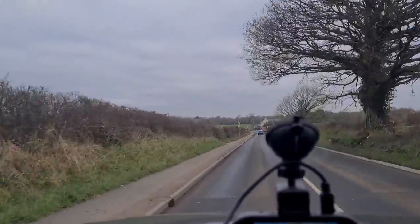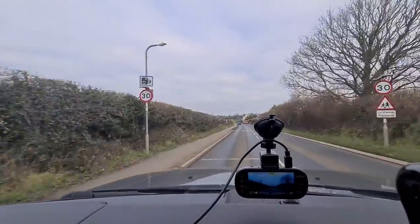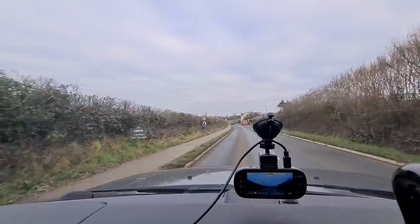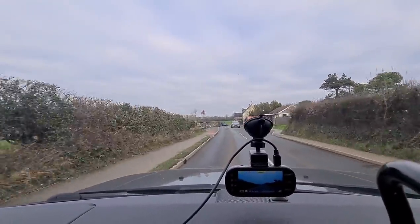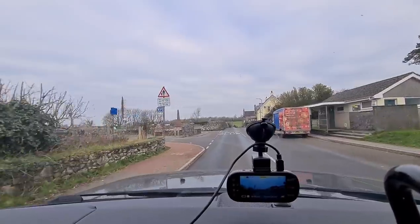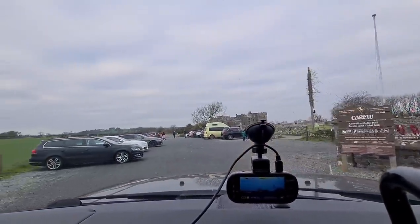So just made a little diversion. I've just seen a sign saying there's a castle here. So I thought we'd come down this road and see if we can find... What was that? No, that's not it. That's like a playing ground. Oh, what's here? This looks like it might be it. Yes.